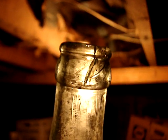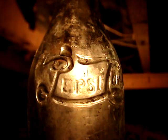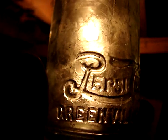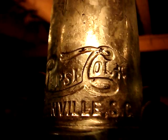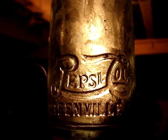Maybe just a couple. And a fracture and a lip chip in the crown. Then I got this one, which I was kind of surprised by. I thought it was a different variation. But it turned out it's actually from Greenville, South Carolina. That's about 200 miles away.